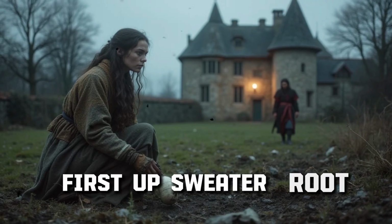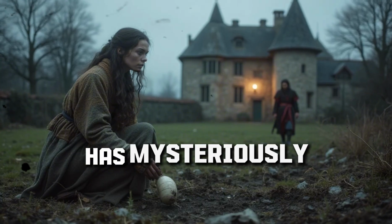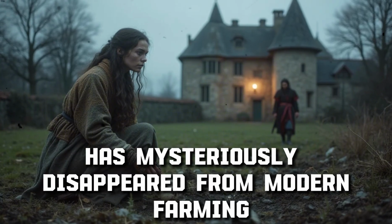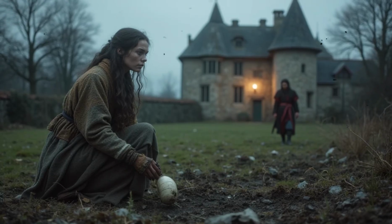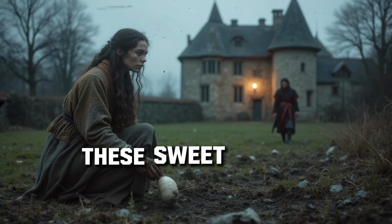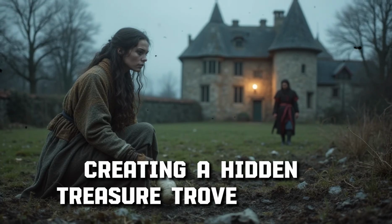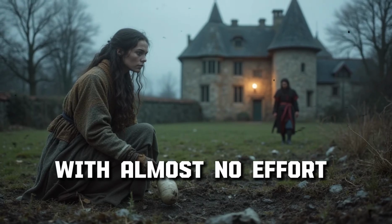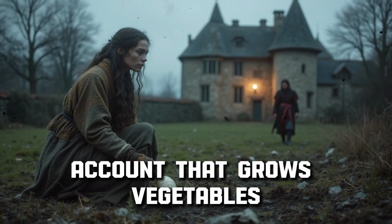First up, Swederoot. This superstar root vegetable of the 14th century has mysteriously disappeared from modern farming. Unlike today's popular carrots, which demand constant attention, Swederoot was the perfect low-maintenance crop. Once planted, these sweet roots quietly multiplied underground, creating a hidden treasure trove of food with almost no effort from farmers. It's like having a savings account that grows vegetables instead of interest.